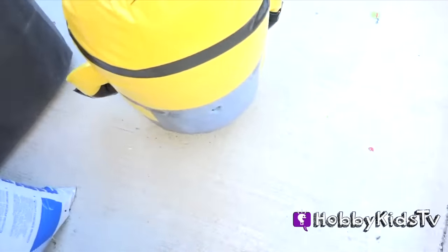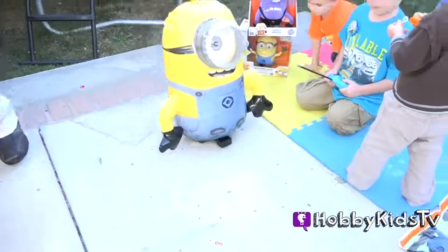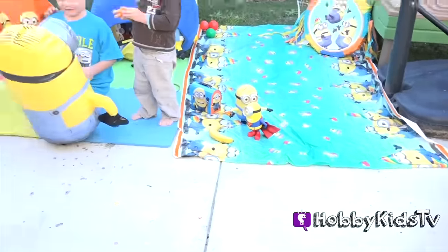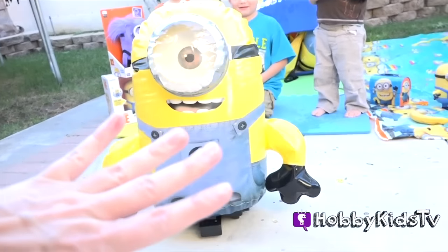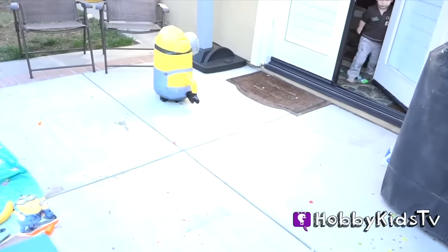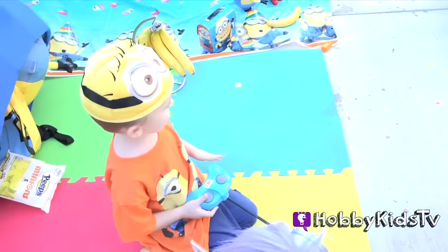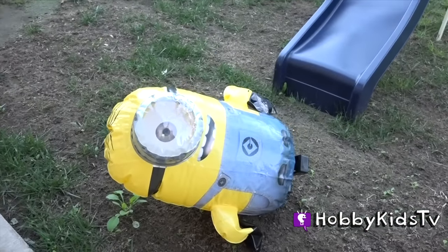He's getting me. Oh, he's trying to go for the purple minion. He came to say hi. Hey, stop right there. No, no minions allowed on Hobby Mom's feet. Hobby Baby ran away. He's too scared. Is that cool? Good job, Minion!